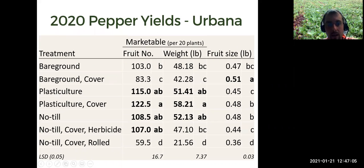So going to Urbana, I think actually your story is very similar to a certain extent. So we have again our bolded items. Within fruit number and weight, we had no differences for fruit number on any of these treatments in the plasticulture or the no-till with or without a cover, and with the herbicide program. But with our fruit weight, we did actually have that our plasticulture with a cover did perform better than our no-till with the cover and herbicide. So we just barely did have a difference there.